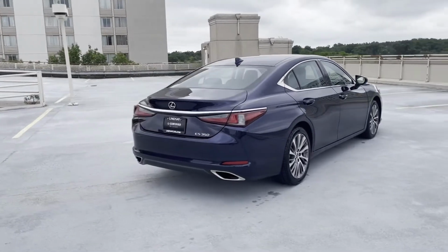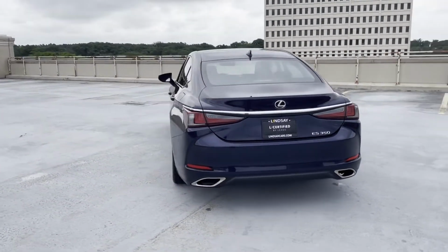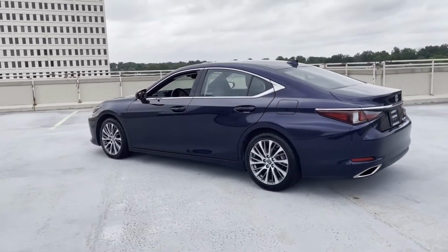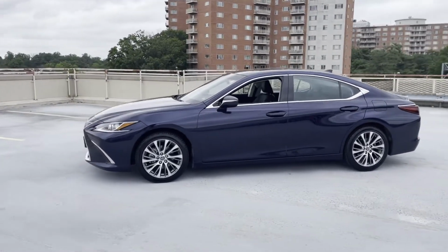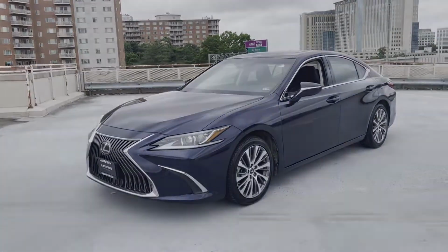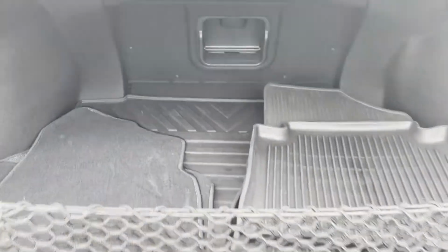mirrors with turn signals, lane departure warning, Wi-Fi hotspot, satellite radio, premium sound system, multi-zone air conditioning, moonroof, backup camera, passenger seat adjustable lumbar support, power driver seat, power passenger seat, pass-through rear seat, Bluetooth, brake assist, keyless start, auto climate control, keyless entry, front bucket seats.